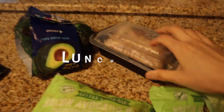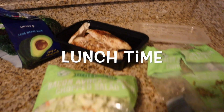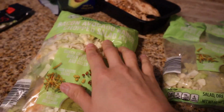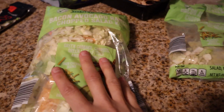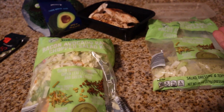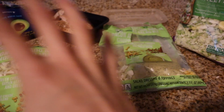Okay, so I have my chicken here that I cooked last night, and I always like to make extra because I just like to come home and just eat. I like to buy these salads. Here's another one that I just bought. This is a sweet one, and this is avocado bacon ranch. For this one, I don't really like bacon, so I don't put bacon, and I don't put the whole dressing either because that's what contains the most calories, so I try to limit that. I add some avocado instead. Sometimes I make my own dressing, but today I'm just gonna add light and some avocado.